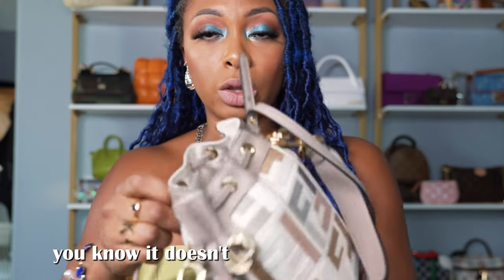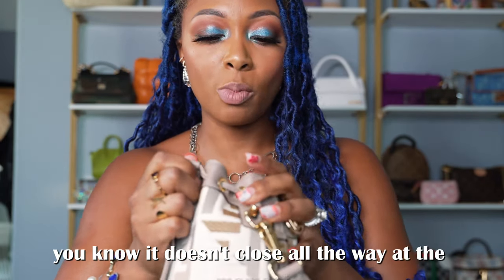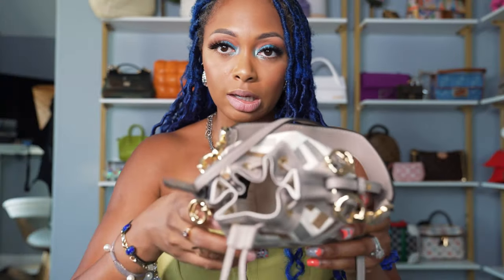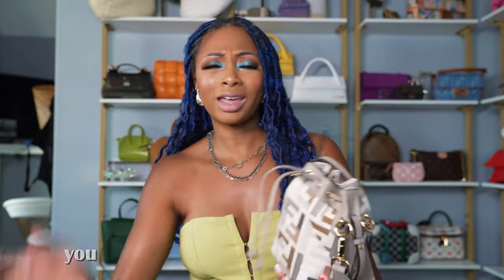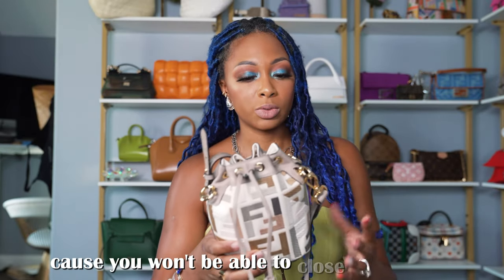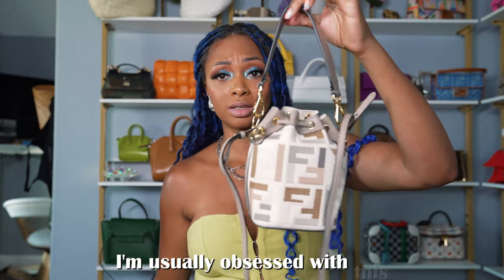You know, it doesn't close all the way at the moment. I don't know if it's supposed to, but it doesn't right now. Okay, if I force it, it can get closer, but I don't know if I want to do that. So that's what it looks like. Nobody can put their hands in there, all right? You just have to be careful what you put in here because you won't be able to close it that tight. But I'm obsessed.